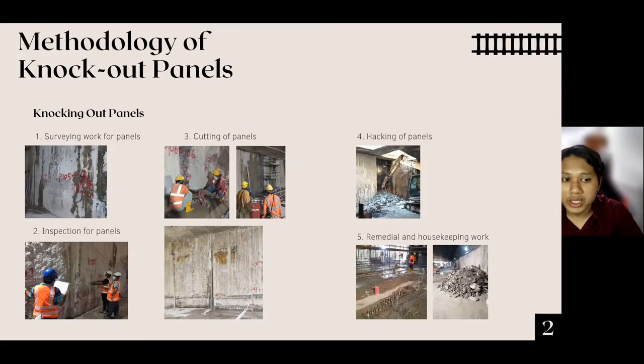So when we go on to the construction method of knockout panel, the first step is surveying work. The surveyor will mark the joint and also the location of the panels, which you can see in the diagram. They were marking the panels for P105. After the surveyor has marked the panels, inspection by the QC engineer will be done to make sure that the marking area of the KOP is accurate according to the drawing itself.